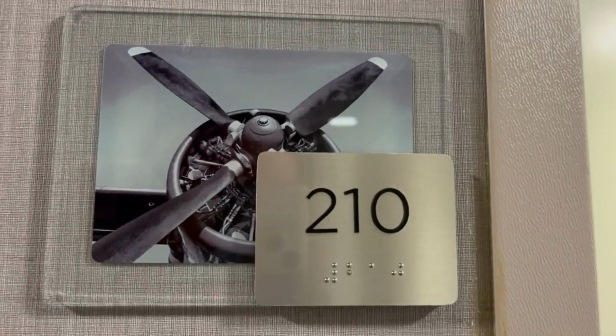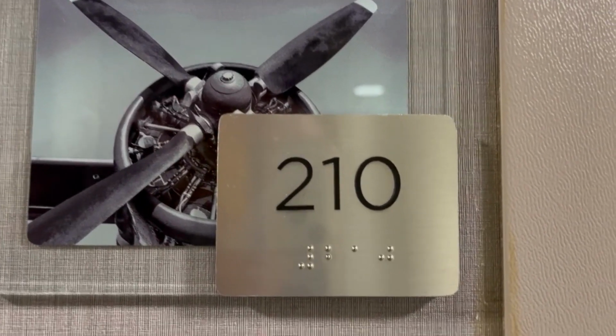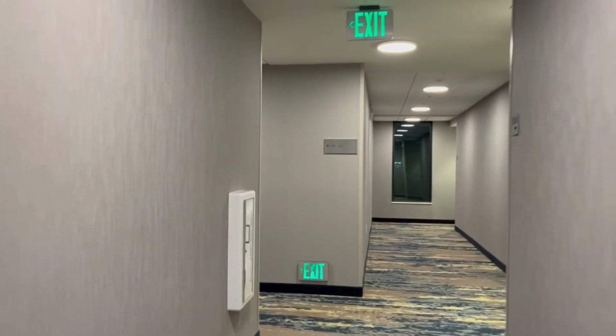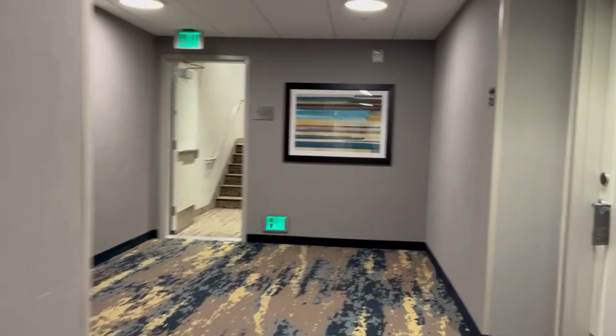There's terrain and more here. And we're starting this hotel tour off in room 210. This one. That's right, this is where we're staying. And here we come to the elevator. Oh, it's over here, I think. Yep, there it is. We got the elevators at the Courtyard by Marriott Hotel.